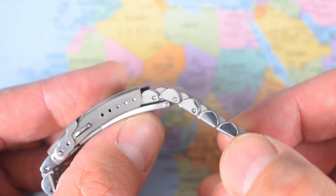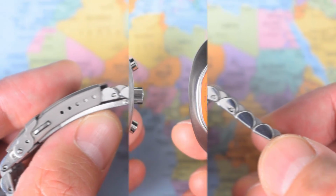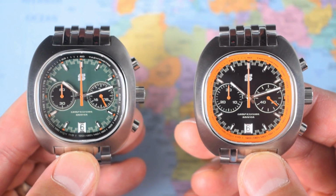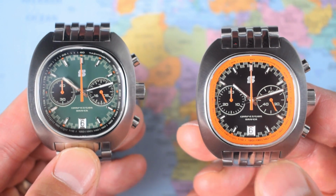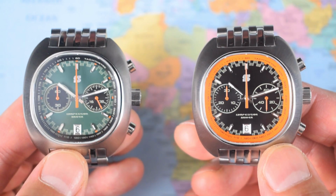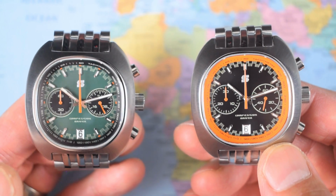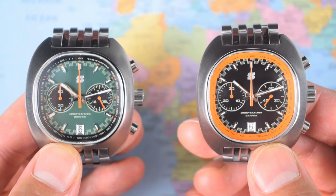Similarly, push pin bracelet. No problems at $329, not that great at $999. And again, this is something I've talked about in previous videos. You're paying an awful lot for that movement because that movement costs an awful lot. But it's the same dial, it's the same hands, it's the same case, it's the same bracelet, etc, etc. Things that I can forgive at $329 become a little bit less forgivable at $999.